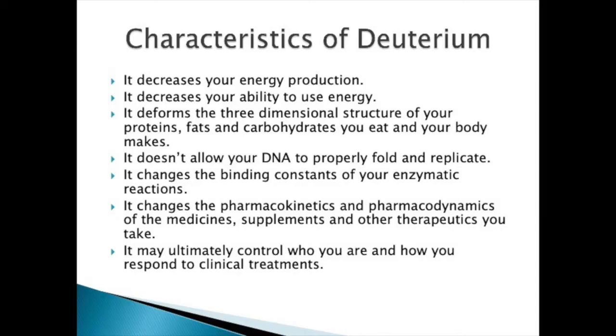We'll talk about how you make deuterium later and whether some of these characteristics make it easy or difficult to make. So in terms of your body and your cells, what are some of the characteristics? Well, it decreases your energy production, and that's all got to do with the mitochondria, and I'll elaborate on that. It decreases your ability to use energy because it takes energy.